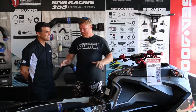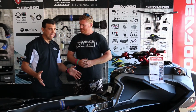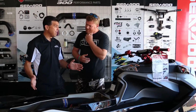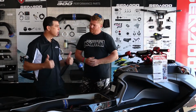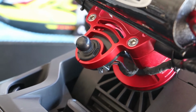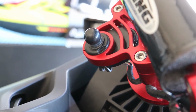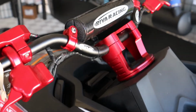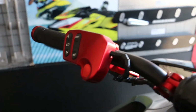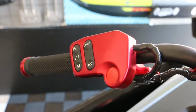Dave, walk me through. There's so much going on here. Thanks, Kevin. We're really excited about this new Sea-Doo platform, and my guys have been working hard. We have all the performance parts to make this thing go fast, make it turn better, and make it look awesome. Let's start with our steering system. We have a complete billet steering system here, precision. It replaces the OEM steering system, and it mates up to our nice 32-inch bars. The bars are a better angle for performance turning, and they accept, of course, aftermarket grips. We have the ODI grips on here. Billet switch housings, which hold all your OEM switches.